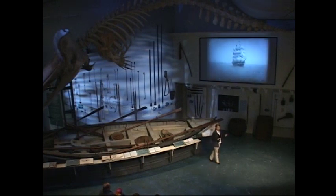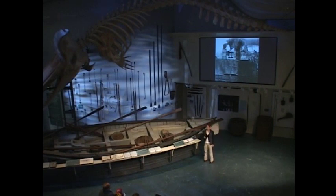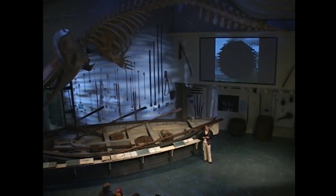Let's say for our discussion today, this is our last whale and the captain's giving the orders to head back to Nantucket. The first thing that you want to do is take any tool you can find. You're going to go to that brick tryworks and you're going to break it apart, throw it into the ocean. There are two reasons that you want to do that.